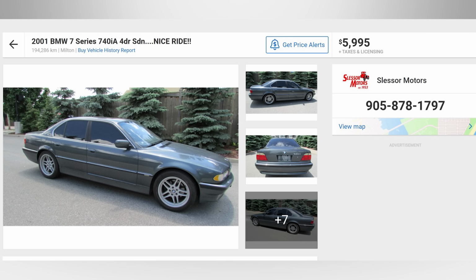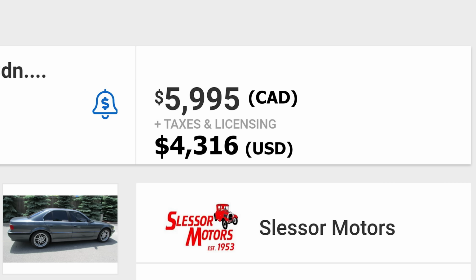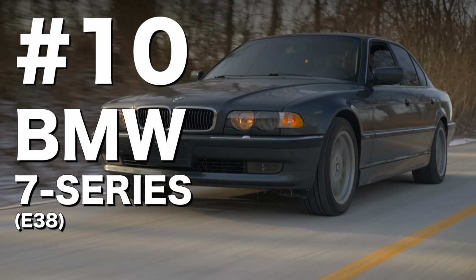Okay, before we start, what we've done is assemble these in increasing order of ballerness. And we're starting with this one, which only costs $4,000 US. A BMW 7 Series. And yeah, it's seen some life.